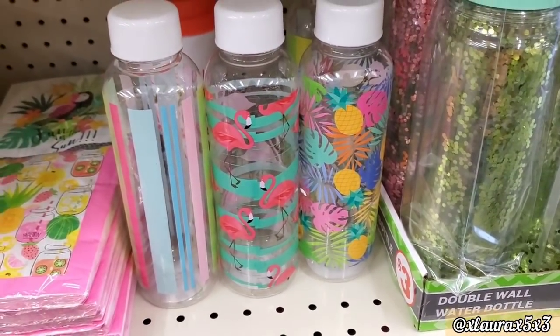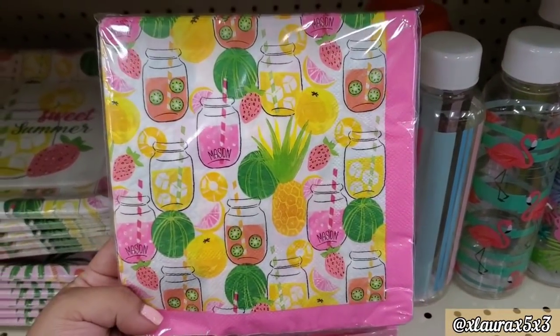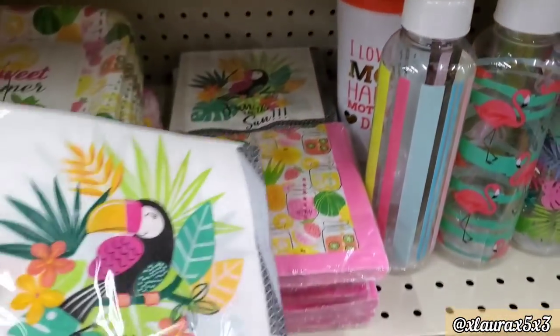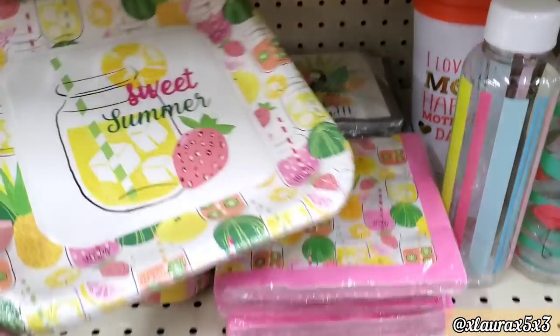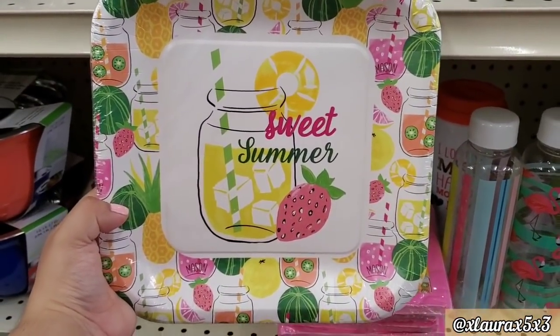And look at the napkins. They have the lemonades and the fruit punches. Super cute for $1. The napkins bring 18 count. And the plates bring 12. How cute. Sweet summer. Perfect for, you know, what I like as a theme.